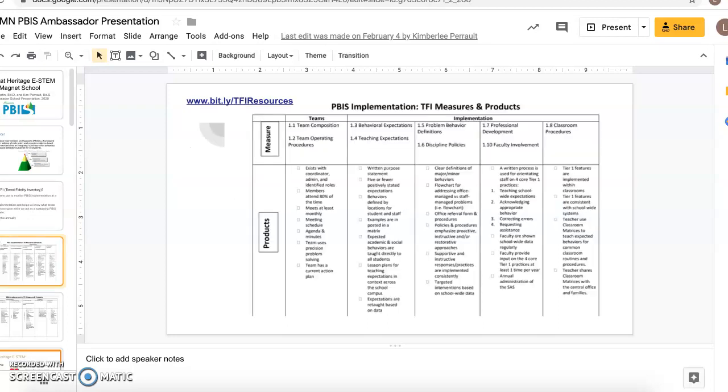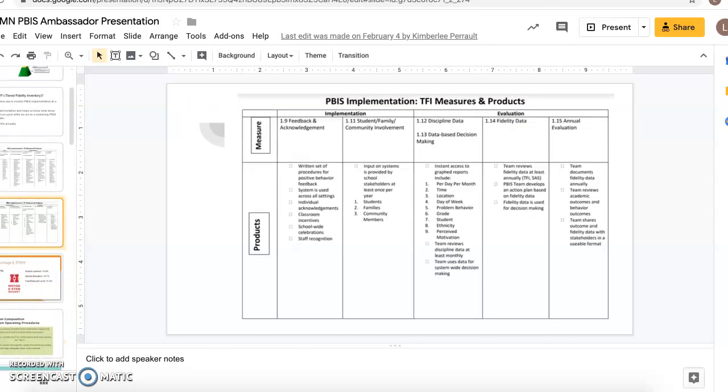So when a school logs in to take the TFI, what's on the screen here, I know it's very small font, but these are some of the examples and things that they are looking for. They look for who's on the PBIS team in a school. What are your school-wide behavioral expectations? What are your discipline policies in your building? What kind of involvement do you have from your faculty? Do you give professional development surrounding PBIS? All of those types of things. So I'm just going to, like I said, go through how we do that at Heritage.